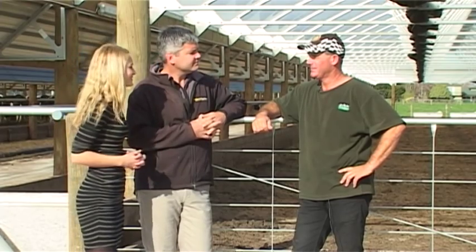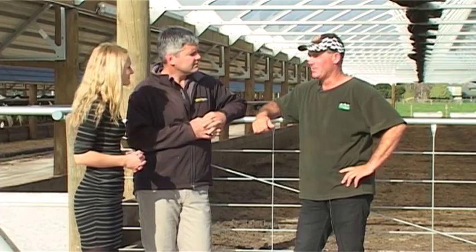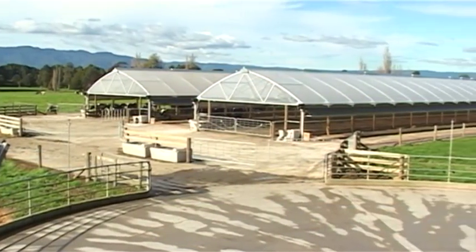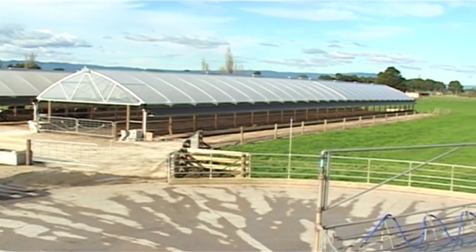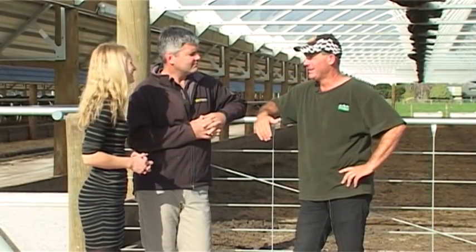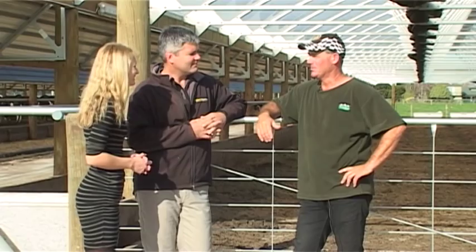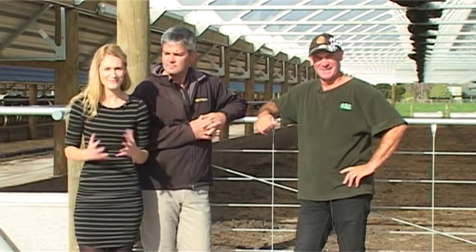Great, so how are you enjoying your herd home shelters? We're absolutely thrilled. They've provided quite dramatic increases production-wise, economically, and environmentally we're getting the same sorts of results. Stress-wise, it's brilliant. The levels are also dramatically reduced, so yeah, we're thrilled to bits. Great, well it's simple really. Happy cows equal a happy farmer.